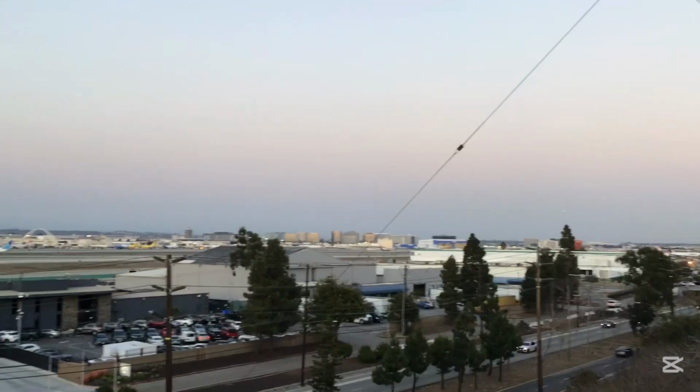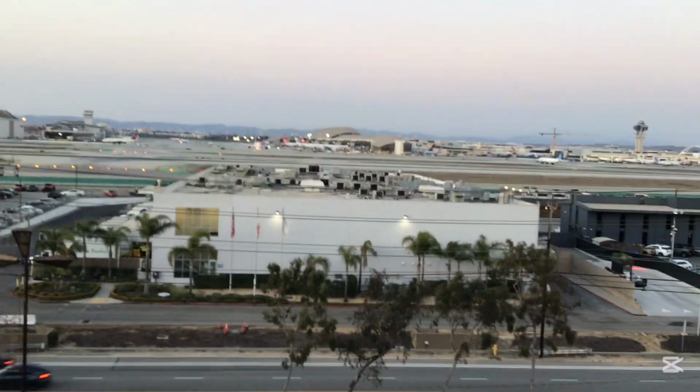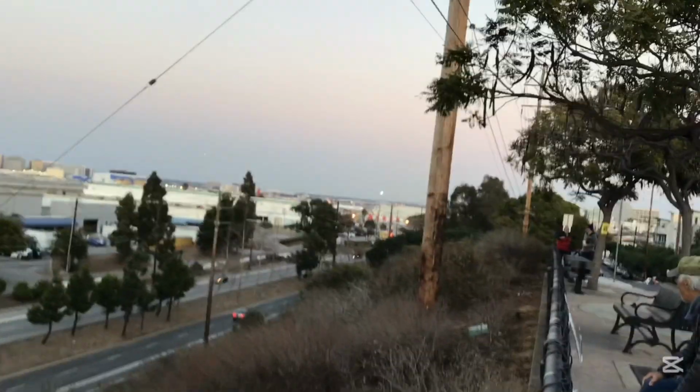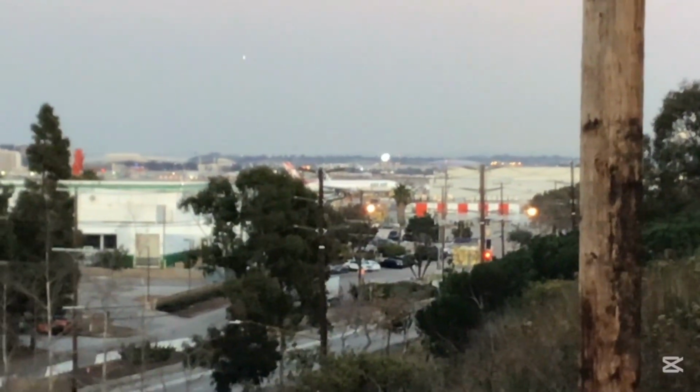Oh, the video quality is terrible. Sorry. United 737 MAX. Very quiet. We have the planes coming in to land over there. Just zoom in for you. The video quality is so bad it literally looks like a white dot. And you can see that other plane up there.